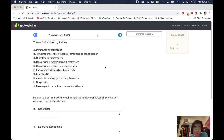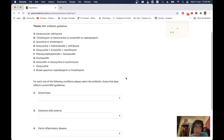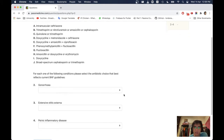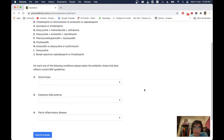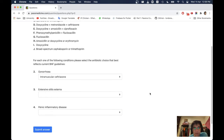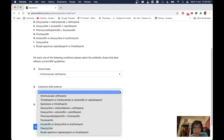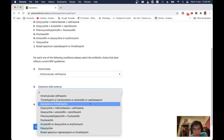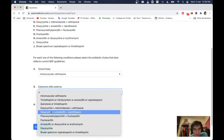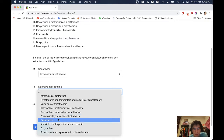BNF antibiotic guidelines. For each one of the following conditions, please select the antibiotic choice that best reflects current BNF guidelines. Gonorrhea, I think it's IM ceftriaxone. And extensive otitis externa, flucloxacillin, I don't know why. Phenoxymethylpenicillin plus flucloxacillin, or just flucloxacillin.